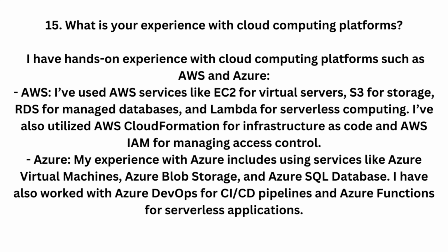15. What is your experience with cloud computing platforms? I have hands-on experience with cloud computing platforms such as AWS and Azure. With AWS, I have used services like EC2 for virtual servers, S3 for storage, RDS for managed databases, and Lambda for serverless computing. With Azure, I have experience with Azure Blob storage and as a database service. I have also worked with various other cloud configurations.